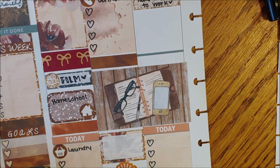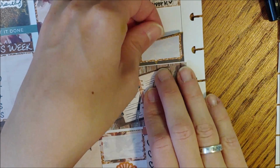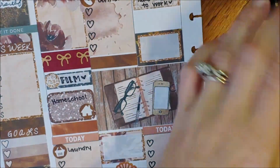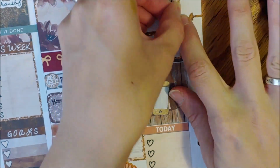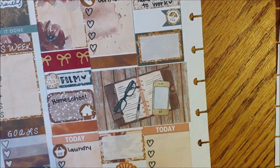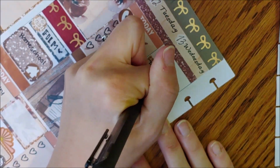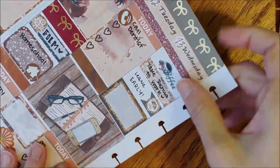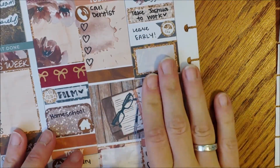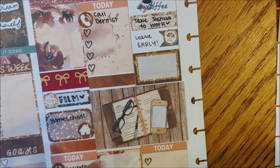Okay, so I'm also going to use a half box down here as well. And I have to go to church, and I'm probably going to need to get some gas, so I'm going to put this little gas sticker down, and I'm going to put leave early, and I'm not going to write it with a permanent marker. Leave early because I have to be at church early.